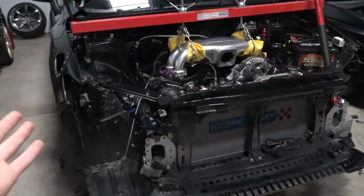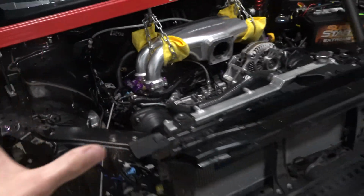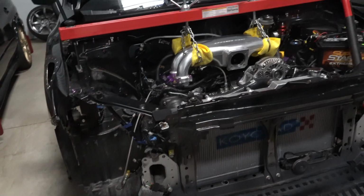But here is how the STI looks right now. Pretty gutted besides the motor. The motor is the only thing still attached. Everything else, no turbo kit, no headers, obviously no front mount, headlights, wheels, subframe, all of that is removed. And this is probably the most apart I've ever had this car.